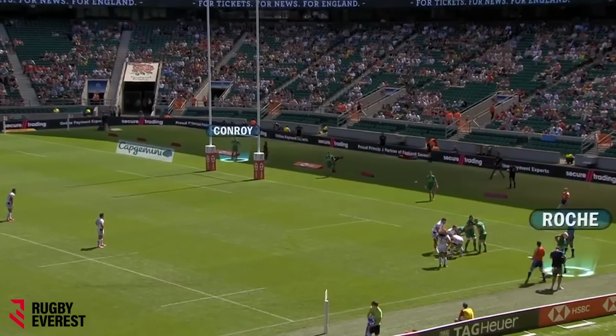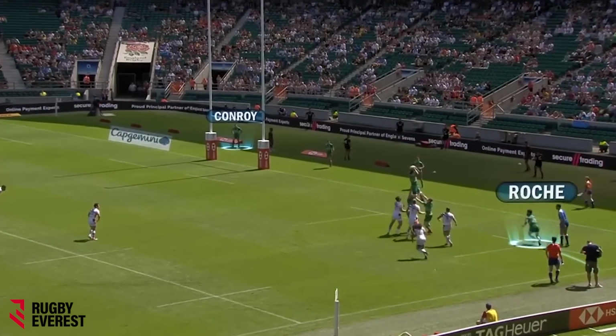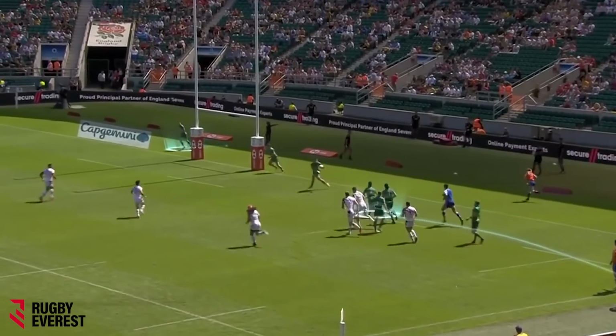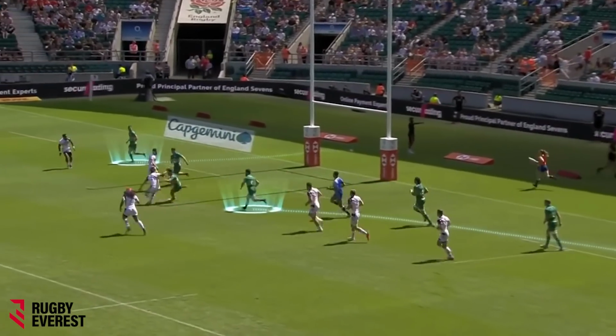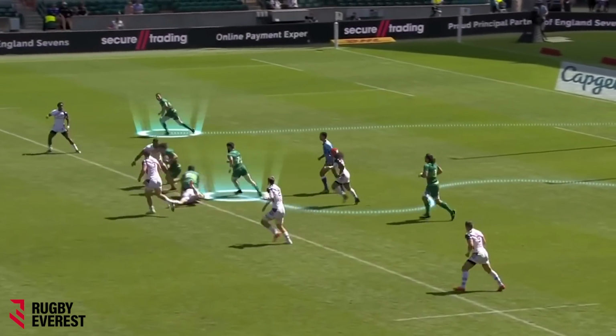Zip on top for the ground and pound. So 5 metres out from their own try line, McNulty jumps high down to Roach, quickly into midfield. Excellent work here by Ireland. They're not fazed at all, are they?